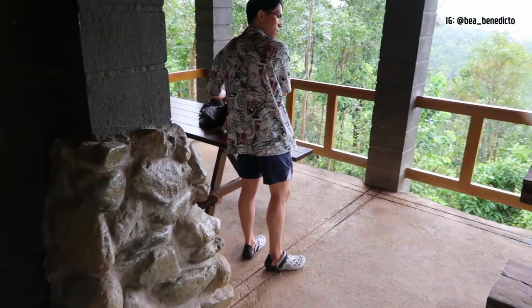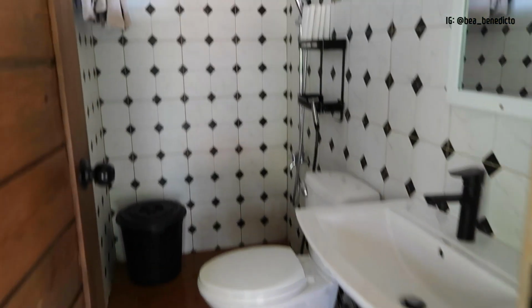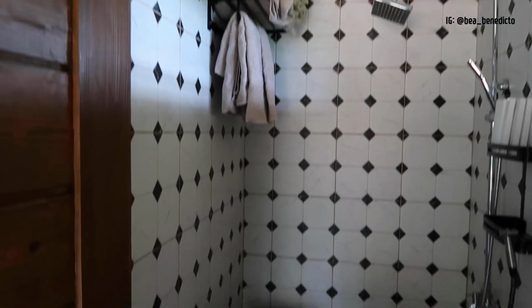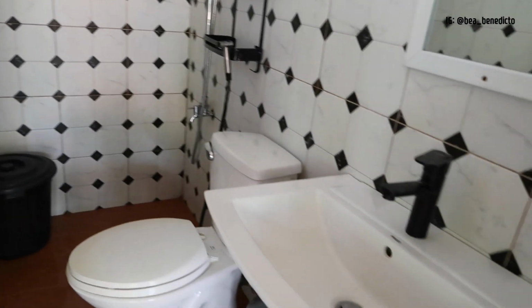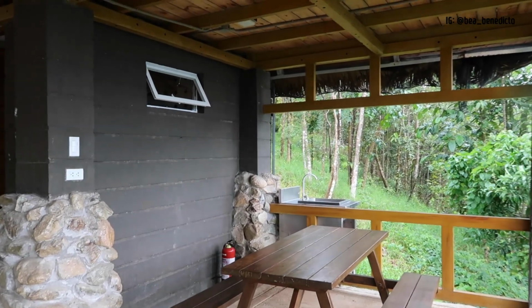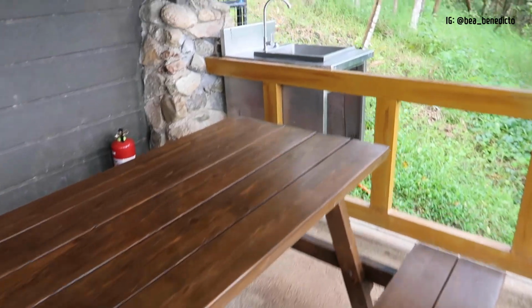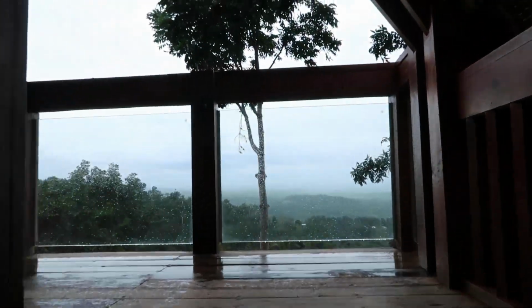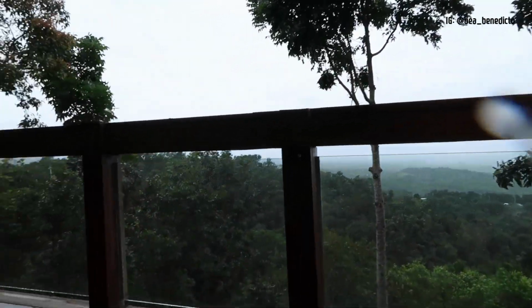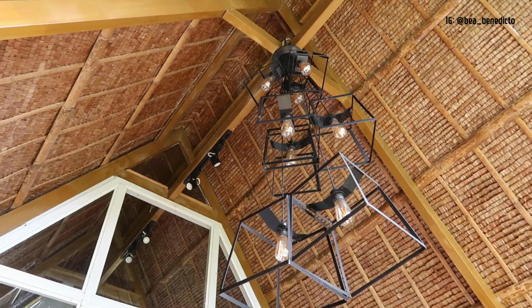Then moving on to the actual house, it's still kind of a camping setup, like I said. So it's open air. On the ground floor, you have a bathroom and it is still pretty aesthetic. It has the matte black accents and it totally works. Outside you have details like the stones and the picnic table connected to your washing area. I think this is really nice if you guys are eating in, telling your stories, kwento-kwento, diba? Ang ganda!